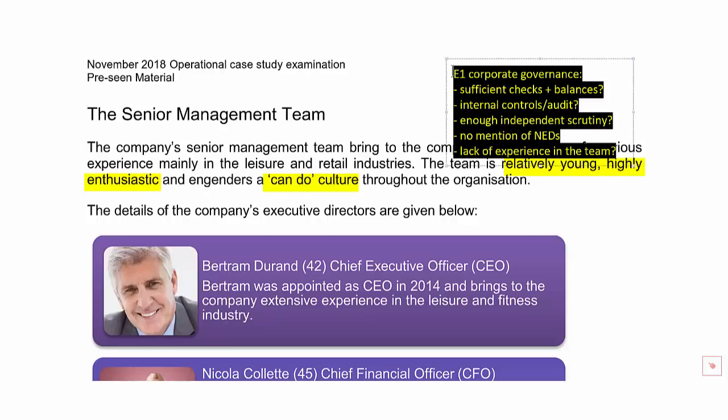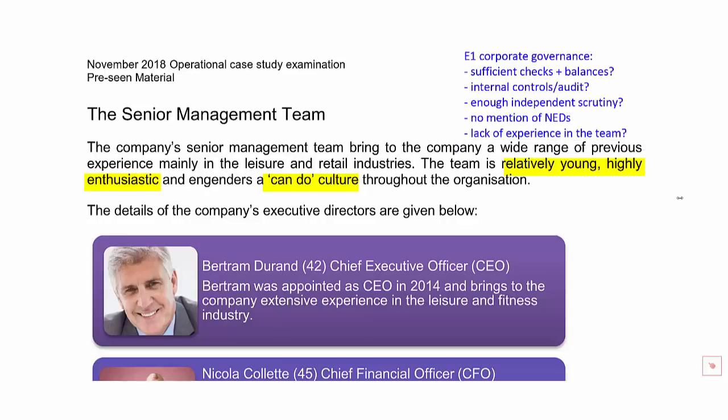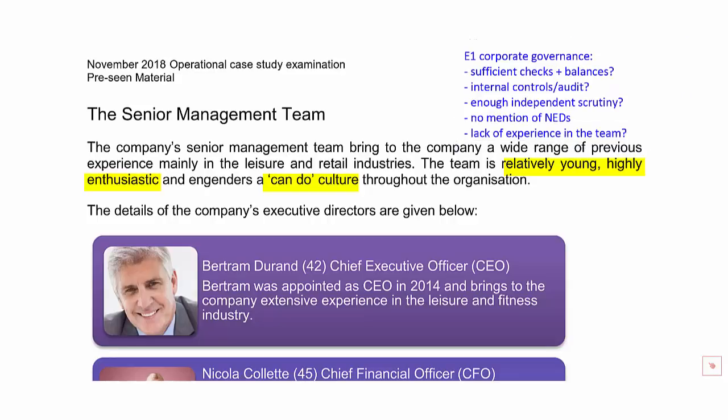Before we work through this section, I want you to think of corporate governance, which you came across in your E1 studies as well, and ask yourself these questions. Are there likely to be sufficient checks and balances in place at the highest levels of the company? Do they have sufficient internal controls? And is there an audit taking place each year of the processes of the company? Certainly, it would be necessary to audit the financial statements. That's a requirement of being listed on the stock exchange. But you can go further and audit your internal processes, for example. Is there enough independent scrutiny of the company, which would lead to the next point there?